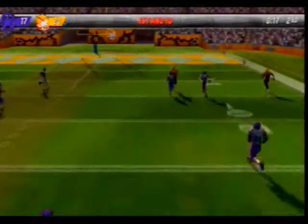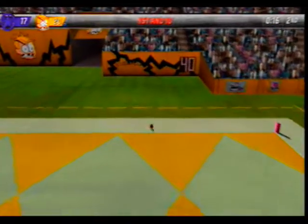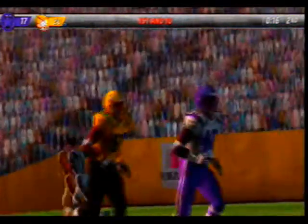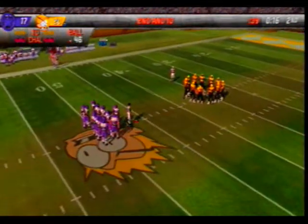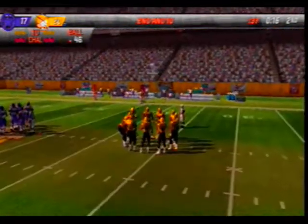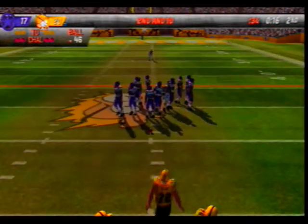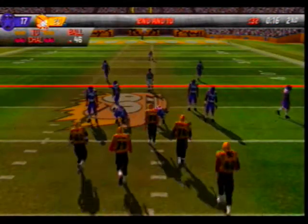Fires this one deep. Incomplete pass. Yep, he slung it downfield looking for the big play. He just had too much arm on it. Nixon was the one they were trying to get the ball to. Second and 10. Ball on the 46-yard line.